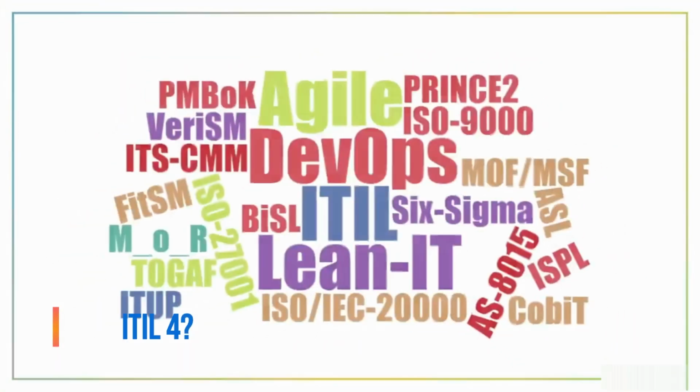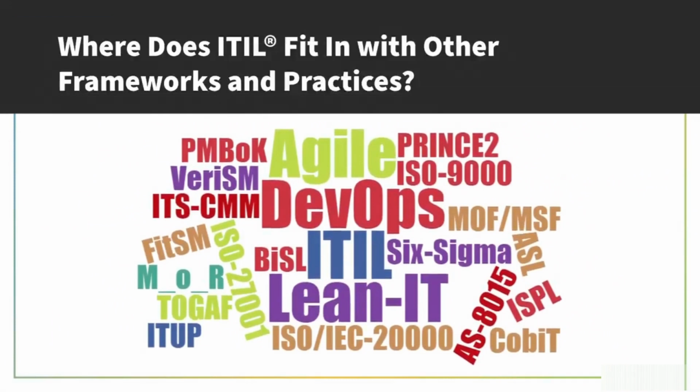So how does ITIL fit in with other frameworks and practices? There are no alternative IT service management frameworks that compete seriously with ITIL. The uptake of ITIL is far greater than any competitor has achieved. There are lots of complementary frameworks and practices, as shown here, developed by different stakeholders at different times for different reasons. Covering them all and how they relate to ITIL would fill a whole other course.